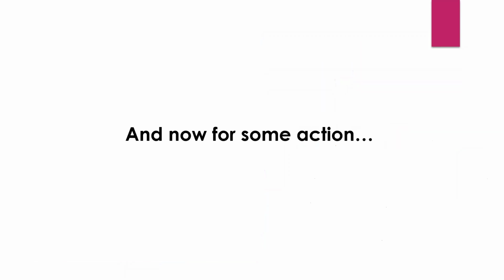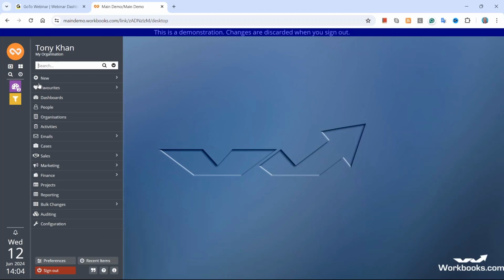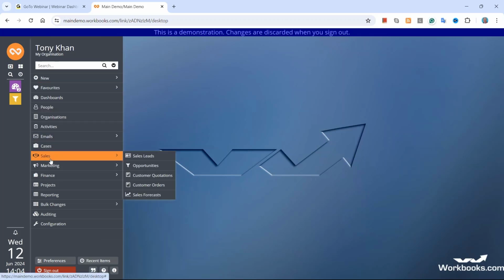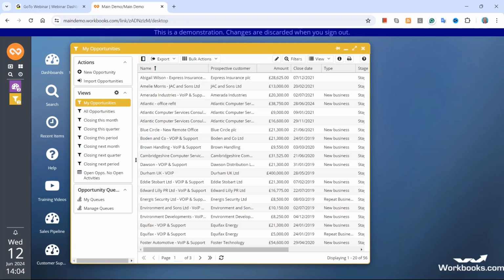So let's get into opportunities then in a bit more detail. As you know, you get to opportunities in a number of ways. Could be a shortcut, but sales, opportunities, and this landing page.